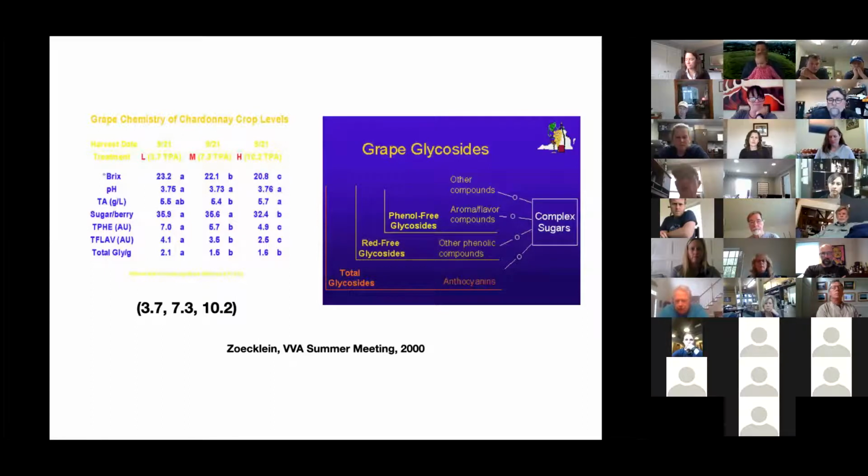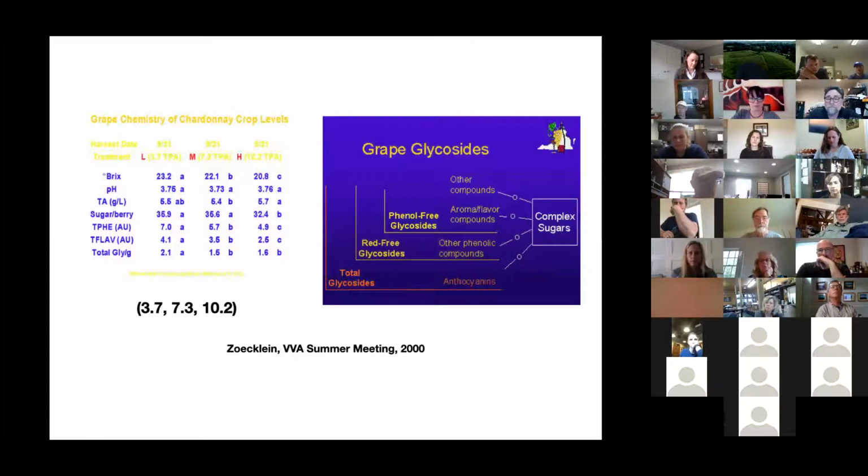Those of you that followed the work that we did, particularly in the early 90s, know that we did a lot of work on grape glycosides and developed some methodologies. This slide just illustrates the three different components of glycosides that we looked at, and I'll bring this up only because it'll help to explain some subsequent data. The total glycosides are the total pool of these secondary metabolites, which include aroma and flavor components, also anthocyanins. We also looked at phenol-free glycosides, which, as the name would imply, separate out all of the phenolic components. And as you can see there in the center, we looked at red-free glycosides as a means of honing in on which glycosides would be affected by this crop load treatment. Okay, next slide.